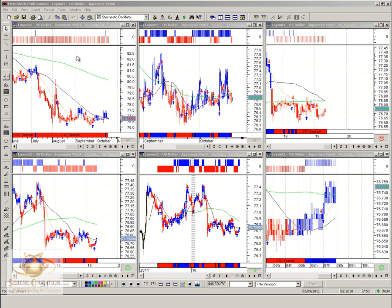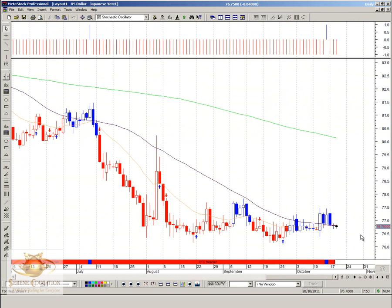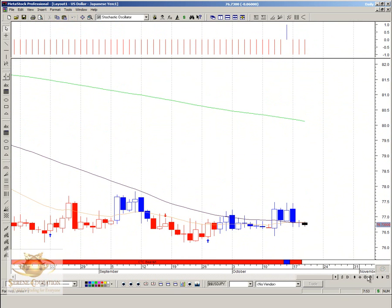The last pair of the day is US dollar Japanese yen. Yet again another day of indecision. So bearish engulfing, indecision. Oh, we're going to see continuation low. We need to see bearish engulfing to the downside to confirm that, and ultimately your major target would be down here at 76.10. Wow, we've been there before. Bounce, bounce, bounce.